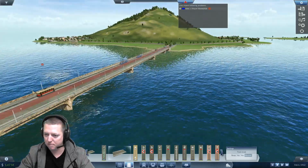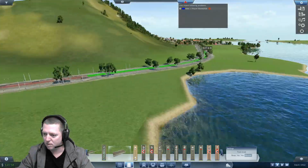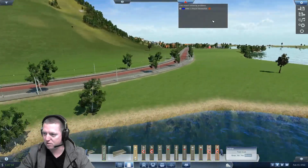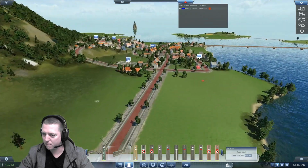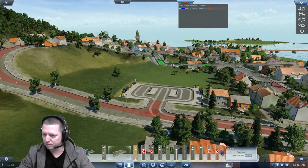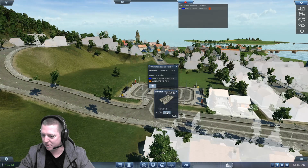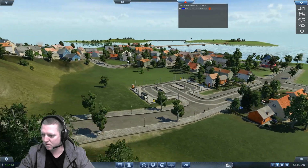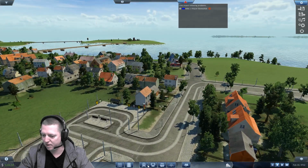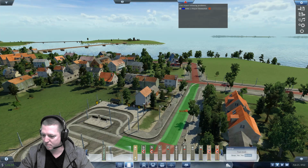Oh, well, here they all come. They're all heading down that way. And right, do you not have electrification? Oh. Well, we had to see that coming, surely. Oh dear, I don't even have that part electrified. Oh dear. Mr. Dolph.